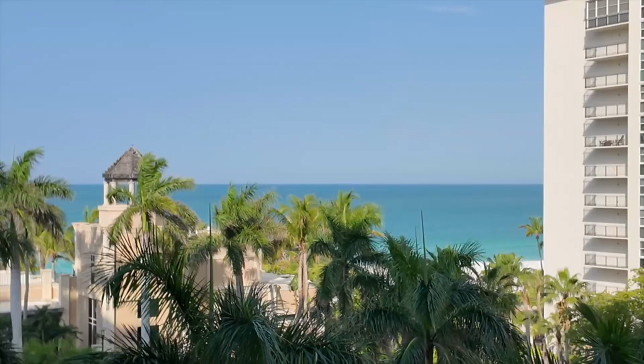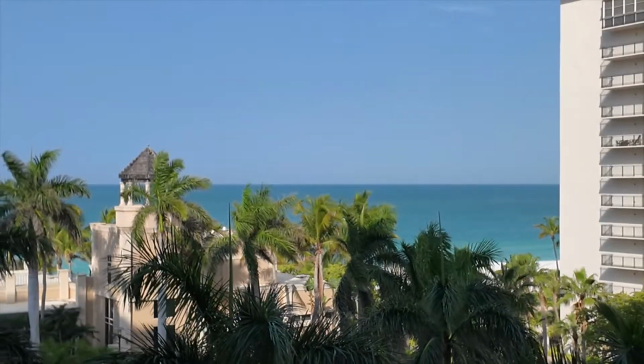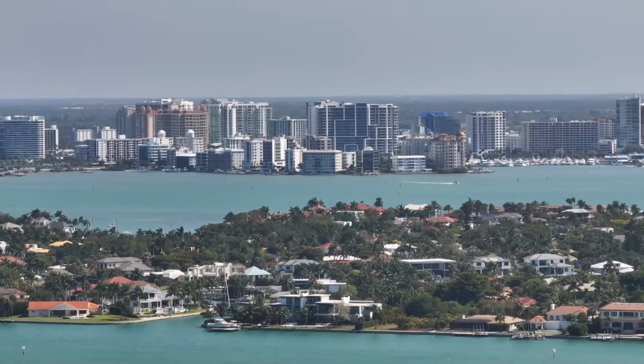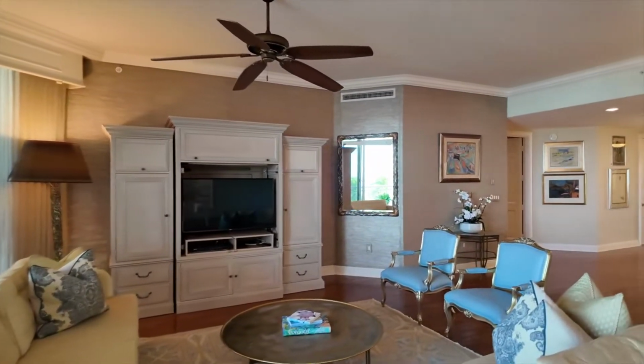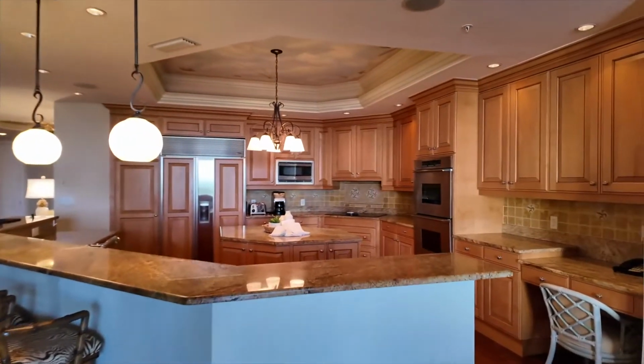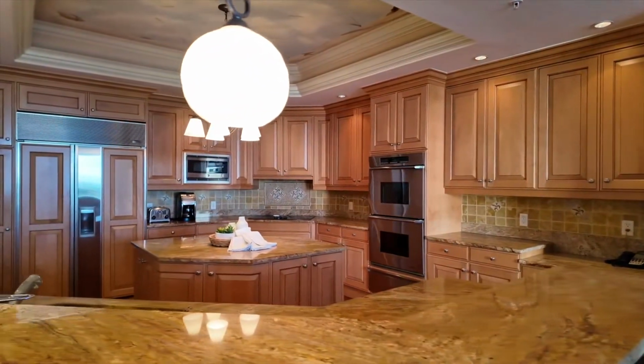What I love about this floor plan is the '04 estate floor plan. It's almost 3,600 square feet, 3 bedrooms, a den, and an office, and it goes right through the building, so you get direct Gulf and direct bay and city views. Living dining area and open kitchen is so spacious, and the 10-foot ceilings really feel nice in here.